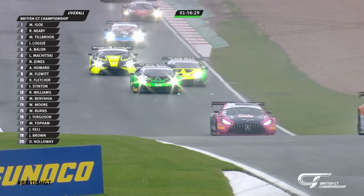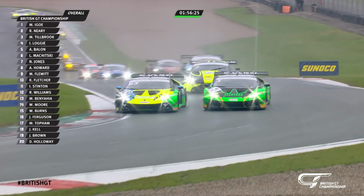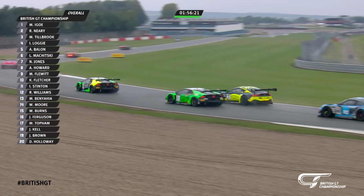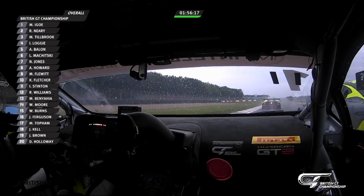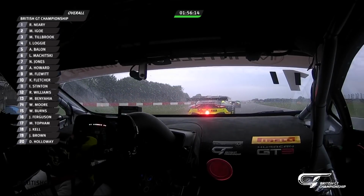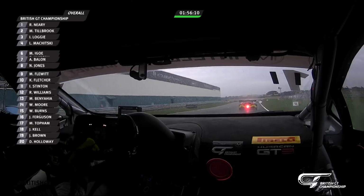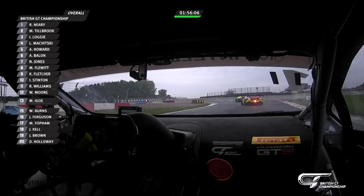Machitski looks aggressive. He's on the front foot all over the back of Ballon, but then Howard's on the back of him, showing his nose on the inside. Ballon gives him room, maybe a faint touch, and Ballon had to wait out of it, and that's given Howard the opportunity now. Wow, so Leo Machitski, a big winner here, one of their big championship rivals off the road, and Leo is in a fighting mood, isn't he, this afternoon? He gets himself ahead of his teammate. Andrew Howard follows him through as well, as they now make their way to the chicane.